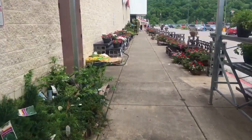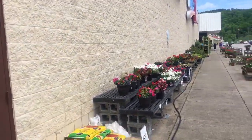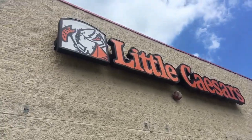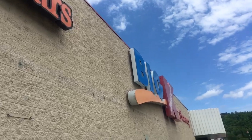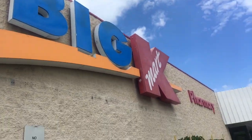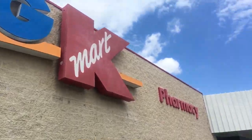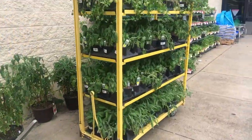Okay. Let's go see. Little Caesars. I have been dreaming to find a Kmart with a Little Caesars. Look how cool this pharmacy sign is. The big K and the pharmacy sign. That is awesome. All right guys, let's go inside and see what we can find. I think we struck gold with this Kmart here.